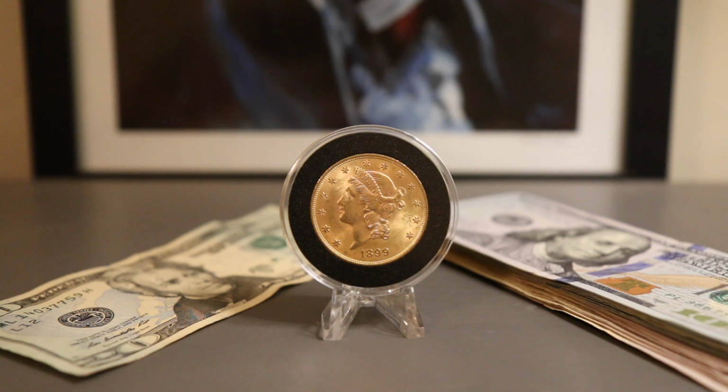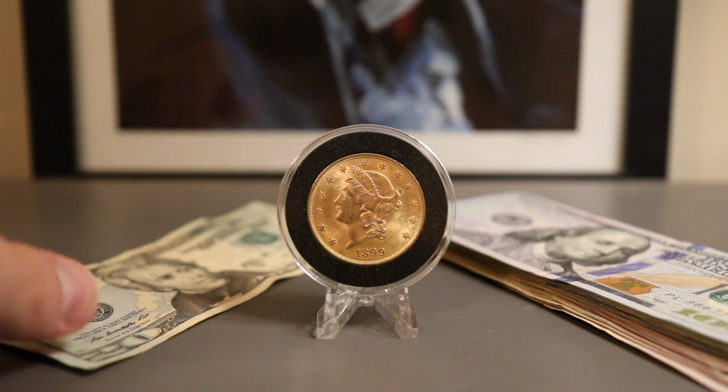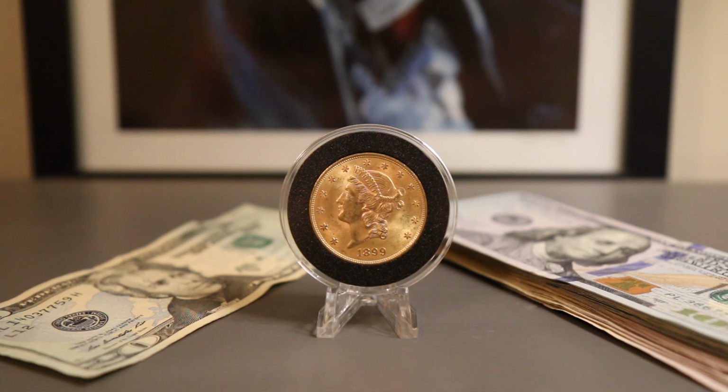From 1849 to 1933, this $20 gold coin could be had for $20. I know that is slightly confusing, but I'm just pointing out that the value here did not change. You can exchange a $20 paper bill and get a $20 gold coin. In those 84 years, the price remained the same. Turn in a $20 bill and you get a $20 gold coin. And this is the same with all the other denomination gold and silver coins out there. Those prices remained fixed until 1933.